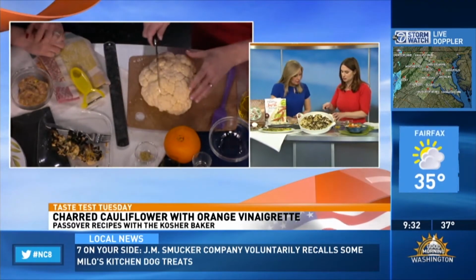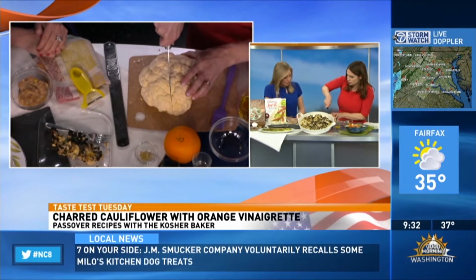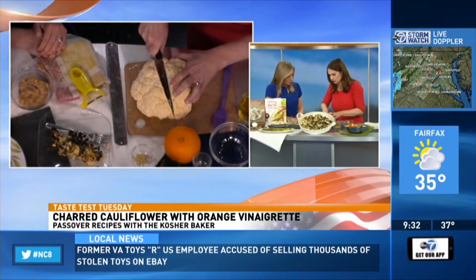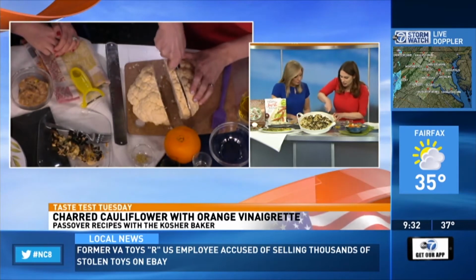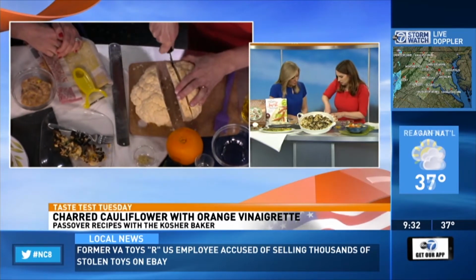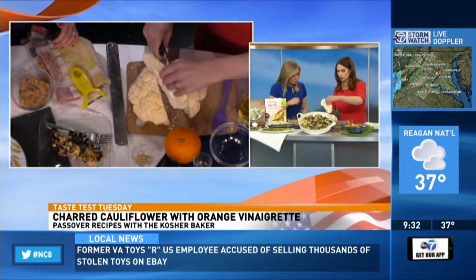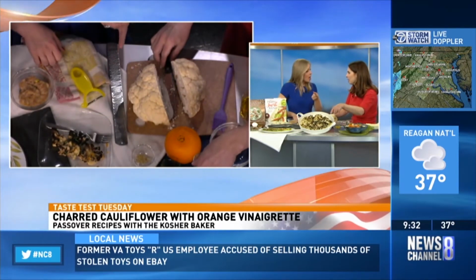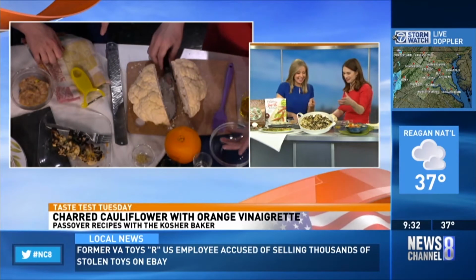So for this recipe, we're going to cut it into steaks. So you're going to cut it down the middle like this. Okay. And then trim it and wash it. And we do our best to keep the steaks together. Okay. And then you're going to put them on a cookie sheet. And you can either broil these in the oven, or I like to do them on a grill because there's no cleanup. Even better. So they have that smoky taste.